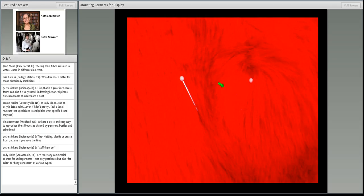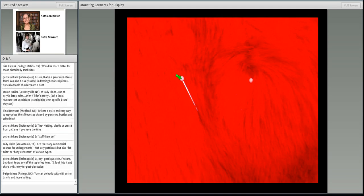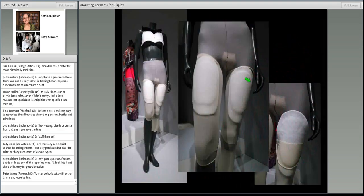I actually used some pins to hold this in place in the back. And because of all the padding, the pins could go right through the garment into the padding. And I've opted for these really fine sewing pins with a white glass head. I wanted to be sure that I would be able to find the pins again when it was time to deinstall this. So that's why I opted for that. And you can just hide them in the fur there.